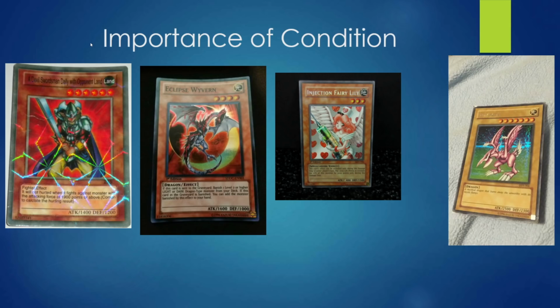Now, the importance of card conditions. So I used to own a store, and people would bring in cards like a Devil Swordsman with opponent's land, and go, how much are you going to give me for this card? And besides a good laugh, I would say nothing, because the card's fake. People bring me this card, Eclipse Wyvern, with the huge, you see that right there? That beautiful little crevice? And go, it's near mint, it's clean. I had it in my shoebox under my bed since day one. How much will you give me for this card?